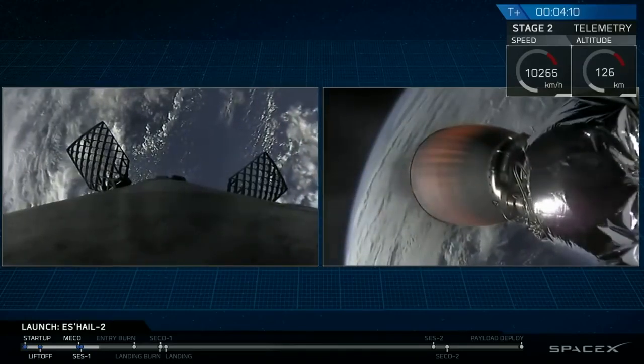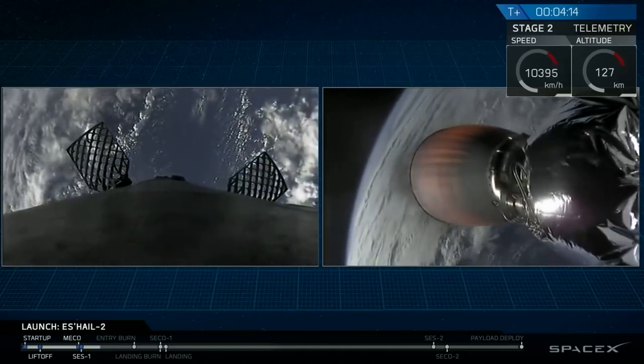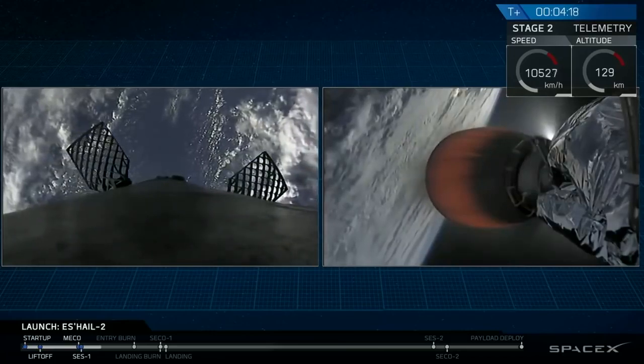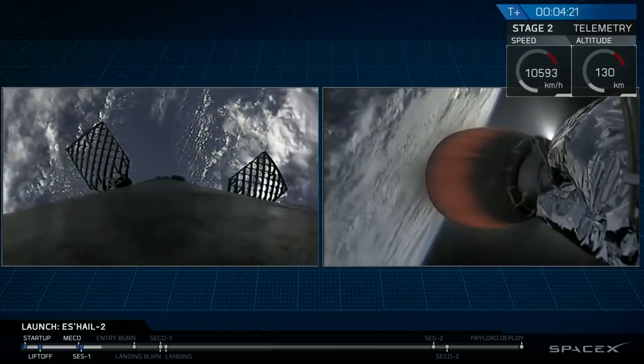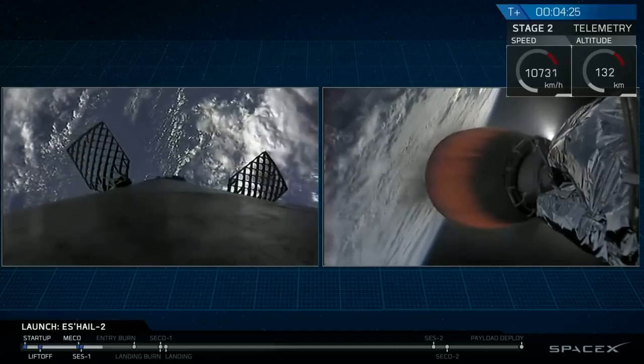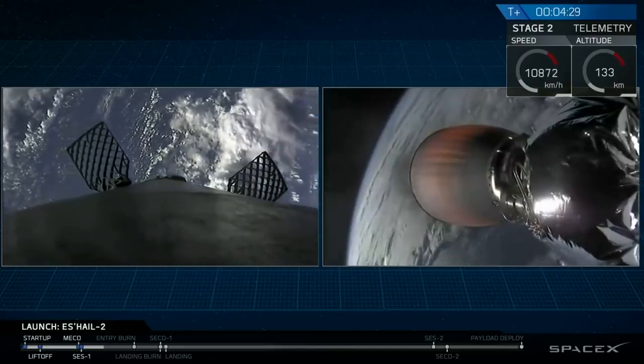We'll shift our focus back to the left of your screen now, where the secondary mission, the landing of that first stage, is targeting the drone ship, Of Course I Still Love You, in the Atlantic Ocean. Now, just like second stage, that first stage is going to conduct 2 burns in its lifetime. We are about to see the first one in re-entry, and then we will see the landing burn.